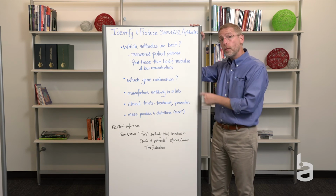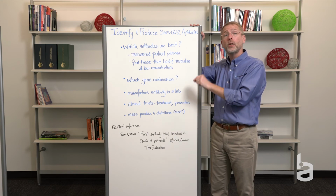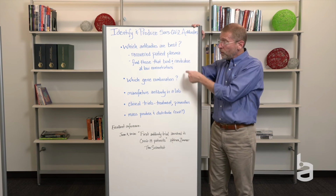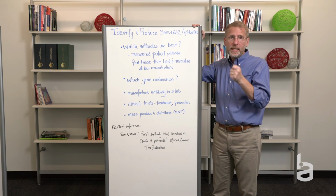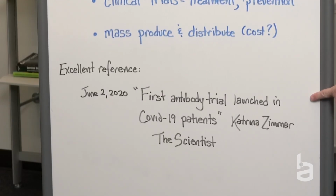And then once you've gone through that process and you've found your ideal antibody, or maybe different companies look at different antibodies, then how do you mass produce this to give this to millions and millions of people around the world? We've moved through a lot of this and continue to move through this incredibly quickly, and we're at our first clinical trial. You can get into more detail about this with this fantastic reference from The Scientist magazine from June 2nd, First antibody trial launched in COVID-19 patients. It goes into this in much more detail, and if you find this fascinating, you will enjoy that article.